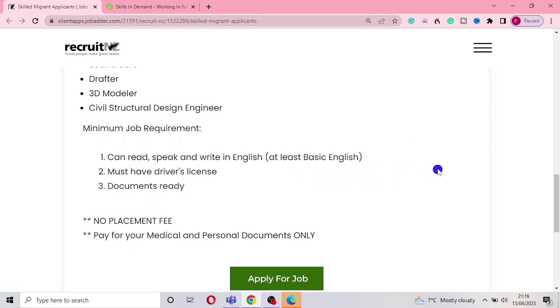No, you do not need IELTS, like I said, because this is a fast track visa type. They do not need you to have IELTS. All they really need is your skill to be 100%. So they need your services, okay? However, you should be able to read, speak, and write English, at least basic English. They do not expect you to be fluent in Queen's English, but at least basic English.